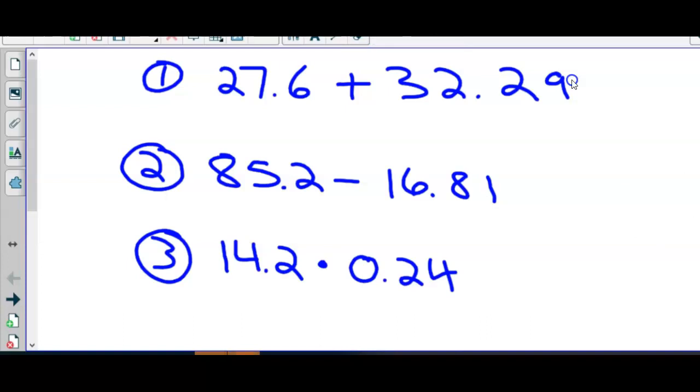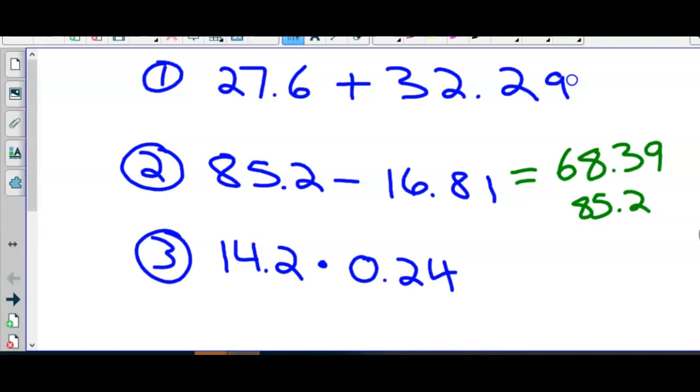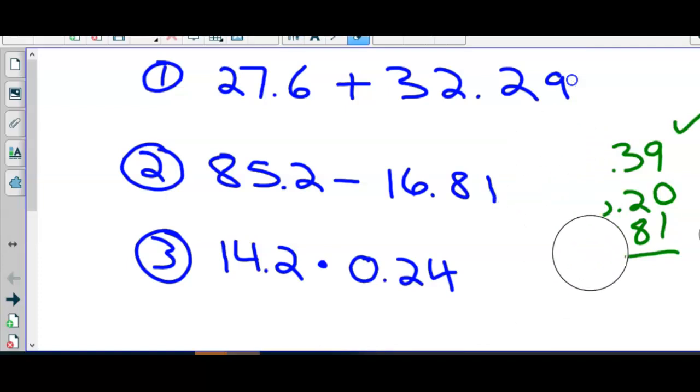Alright, number two, what'd you get? Jackson. 68 and 39 hundredths. Do we agree? That is the correct answer. Okay, when setting this up, we have 85 and 2/10. Why is 85 and 2/10 on top of the subtraction problem? Nick? Perfect, because it came first in the problem, not because it's the larger number. Alright, again, the same thing, you are adding a zero here. Okay? Alright, this is the correct answer. Questions, comments, concerns?